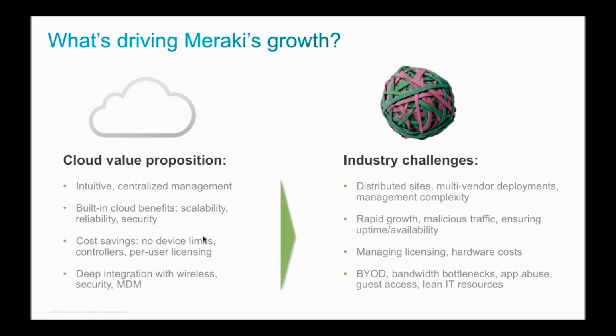We feel that Meraki, with our cloud value proposition, is the right choice, mostly because we are such a straightforward, intuitive solution. We have a graphical user interface. There's no command line. There's no need for special training to get up and running. And making security easy to implement is incredibly important, especially when you think about the vulnerabilities that are possible from user configuration error and things like that.